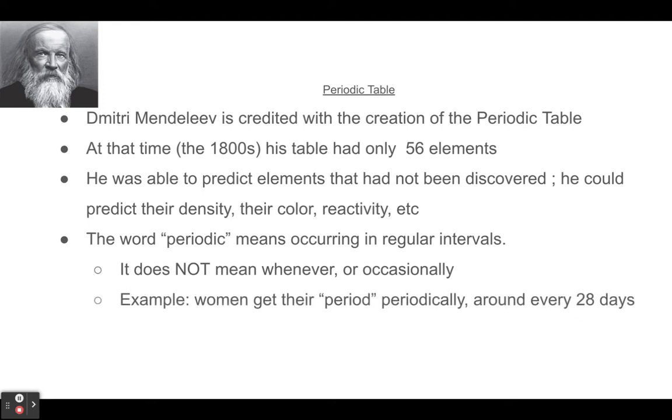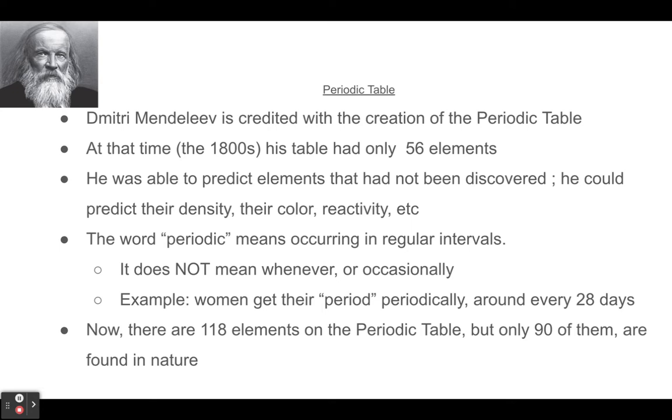An example, women get their period periodically, about every 28 days. Now, today there are 118 elements of the periodic table, quite a few more than Mendeleev had. And 90 of them are found in nature. The others are man made, found in laboratories.